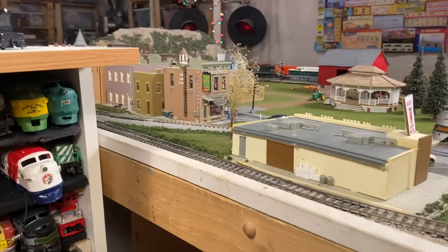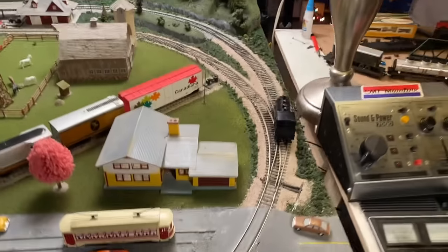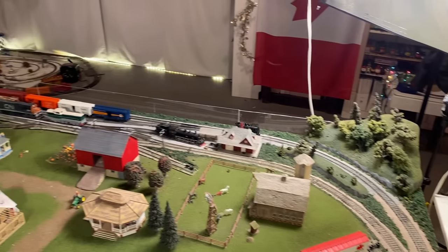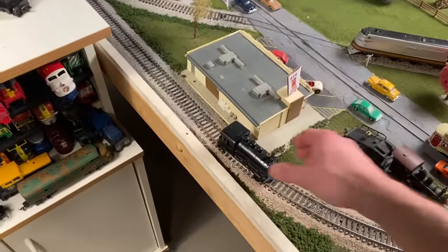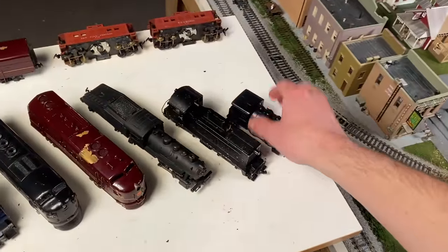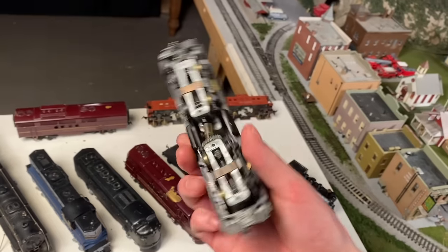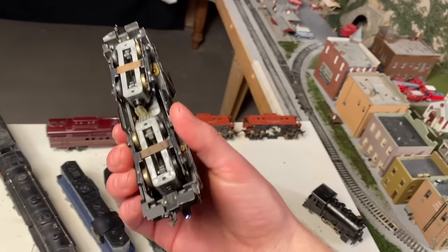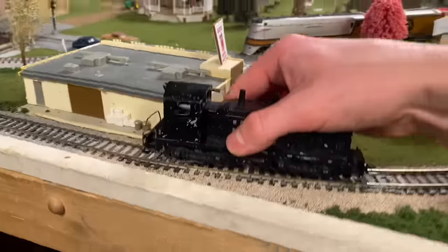Oh, yeah. Well, that thing's got plenty of life. Wow. That thing certainly didn't take much prodding to get going again. Let's try this one out. Again, this is an old Varney locomotive. The wheels actually don't look half bad on it, so I think this one's gonna start. Let's find out.